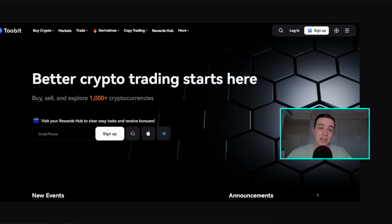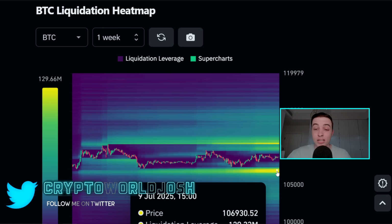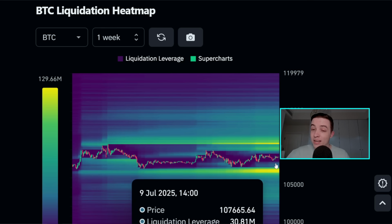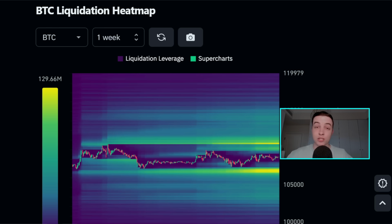But with that being said, taking a look at the Bitcoin liquidation heat map, and currently we have a lot of liquidity building below the price and also above the price here in the short term, which is very interesting. And so this could possibly lead to some sort of fake out scenario.